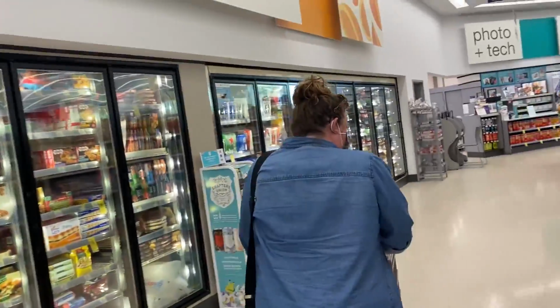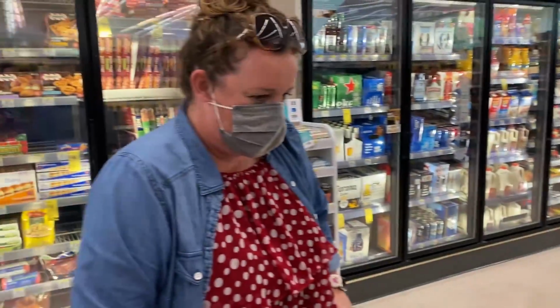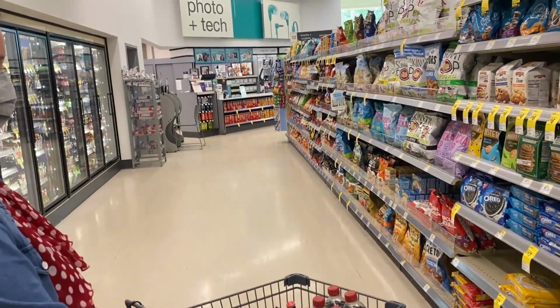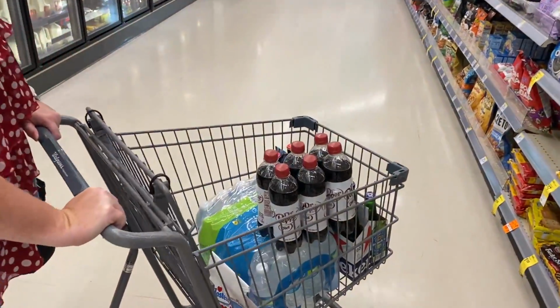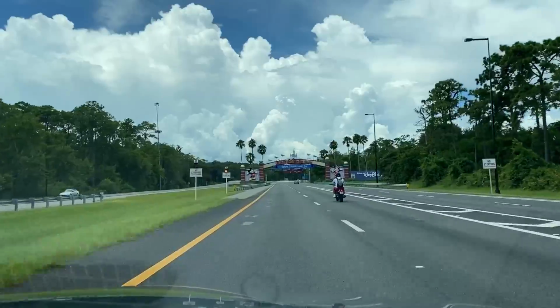We're getting some essentials. Where are we? Walgreens? Walgreens, yes. We like that they sell beer and wine as well as everything else. So that's like all of our essentials. Making good choices before we go back to our hotel.